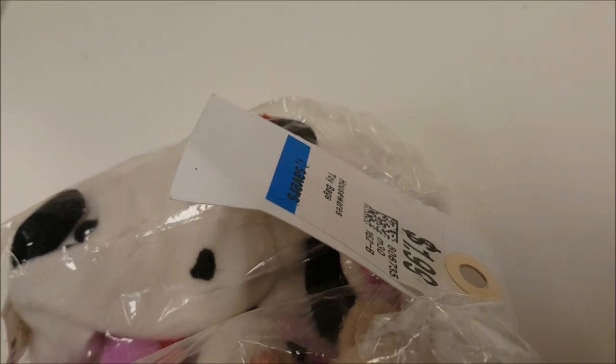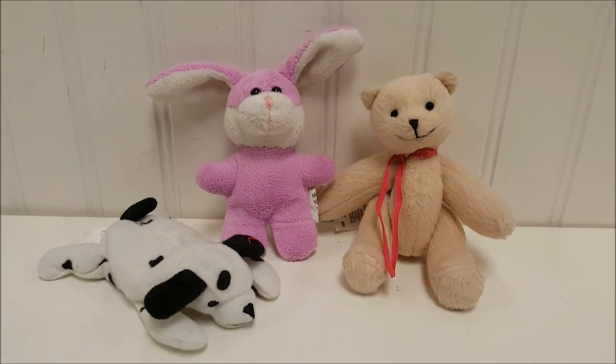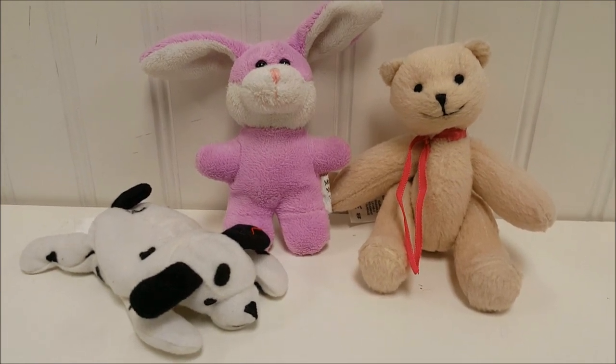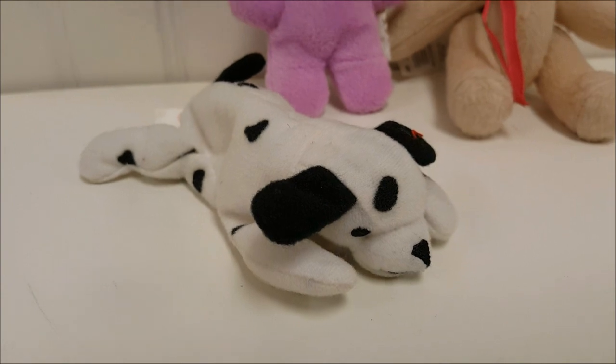Oh, and this was our gem of the day for $1.99. We got this Bitty Baby Bear. I just love these three. The Bitty Baby Bear is nice and clean and in such great condition. We have a purple bunny, and a little Dalmatian bean bag made by Ty.